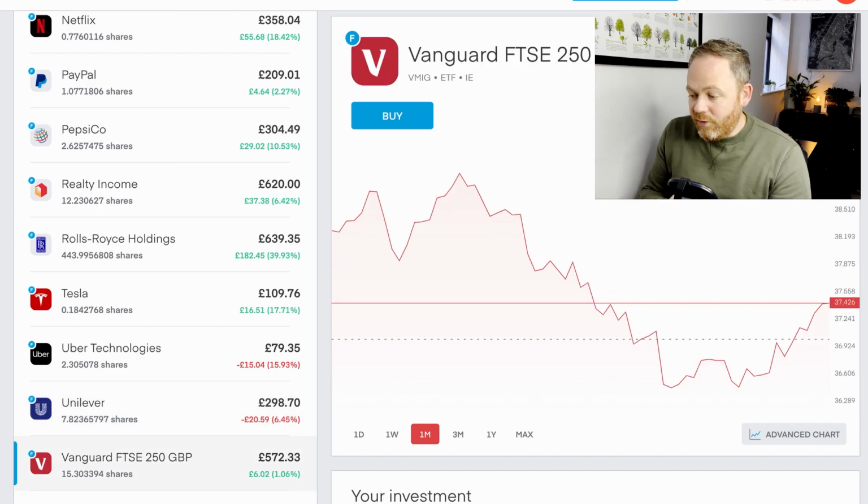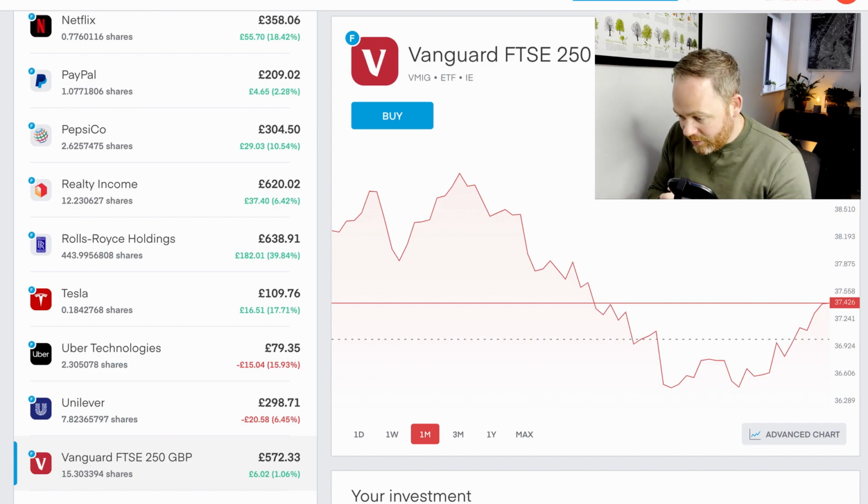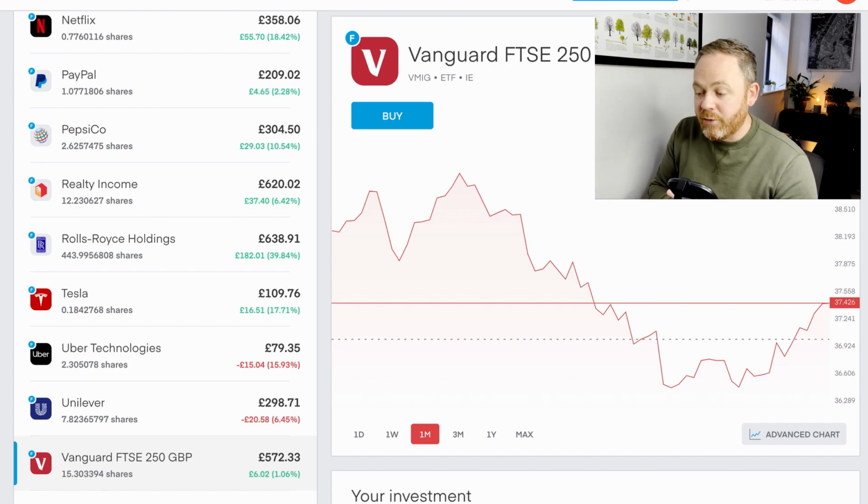FTSE 250. The FTSE 250 behaves in a very different way to the FTSE 100. As I mentioned before, the FTSE 100 within my Hargreaves Lansdown account, over the last month, is up 2.9%. The 250 is down 2.15% over the last month. And they don't correlate. They don't operate in the same sort of areas, and they don't grow together. If one does one thing, the other tends to do another.